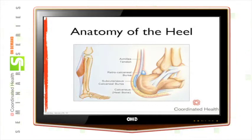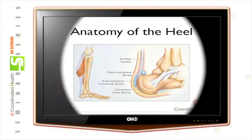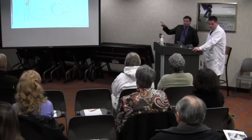Not only that, but probably a third of the things we see in the office are either directly or indirectly related to that tight Achilles tendon. When that Achilles is tight, you're going to be prone to shin splints, plantar fasciitis, and posterior tibial tendonitis, not to mention just the Achilles itself. So probably about a third of what we see is all related to this not working properly.